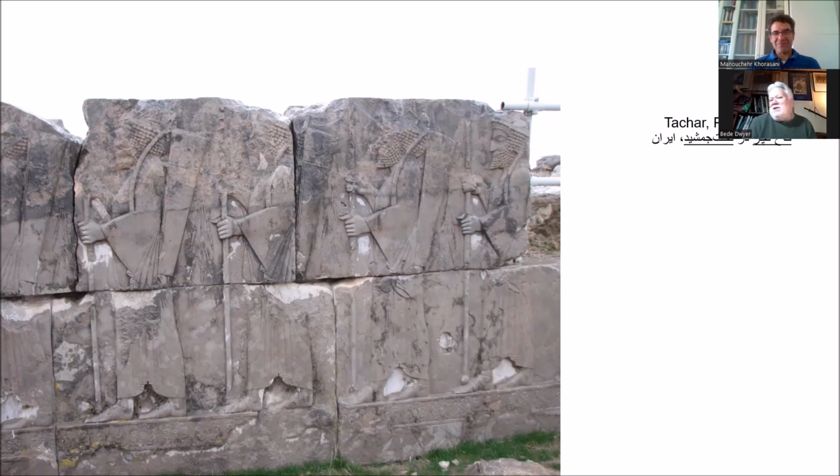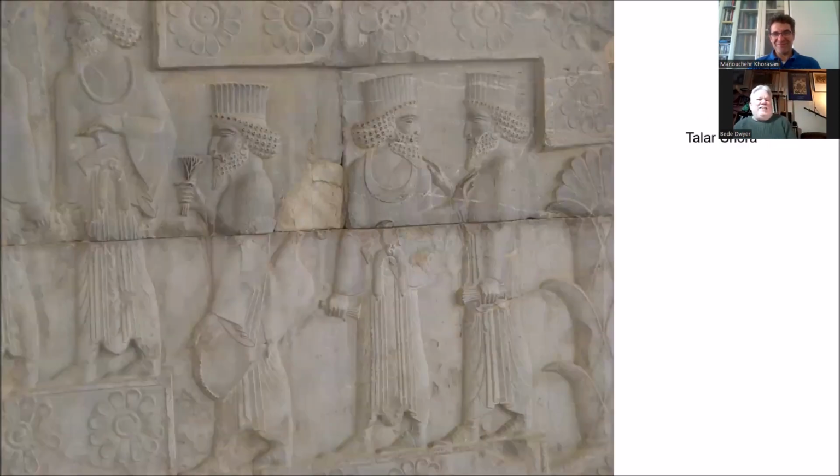Persian bows, they're right in the middle. It'd be really nice if someone found some parts of it. Yeah, here is the sword that you're talking about. Yes, or short swords stuck in the belt.